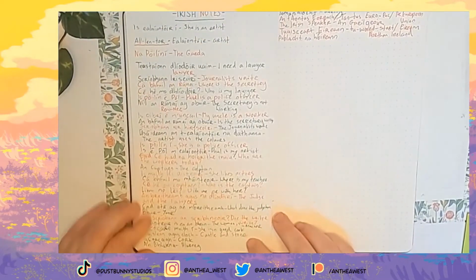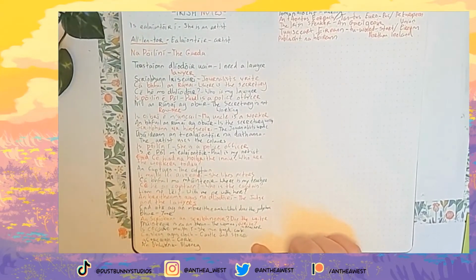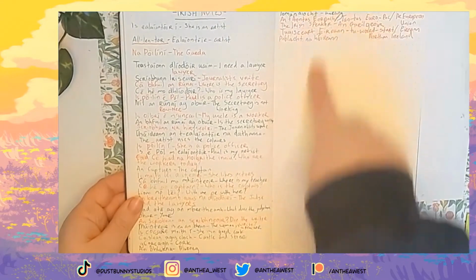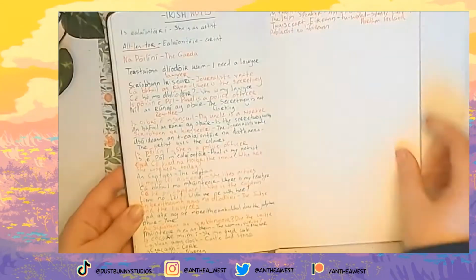Anyway, these are my Irish notes. So I've been doing Irish for well over a year now. I think I've been doing Irish on Duolingo. So this is just some of my Irish notes that I've been doing. So a lot of Irish notes.